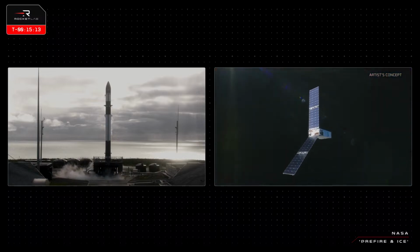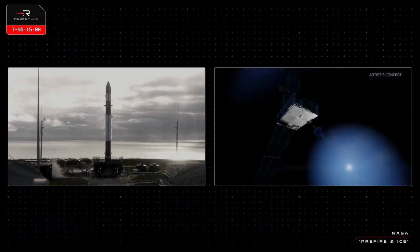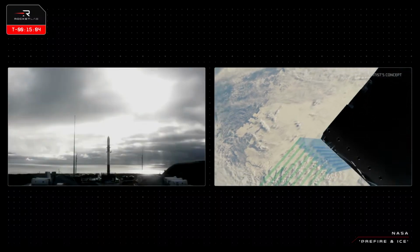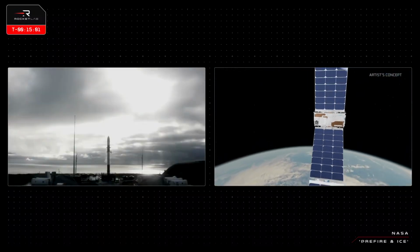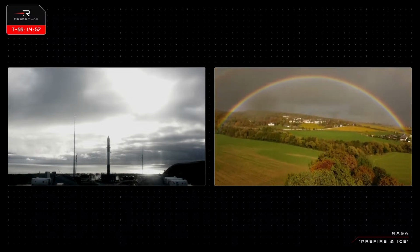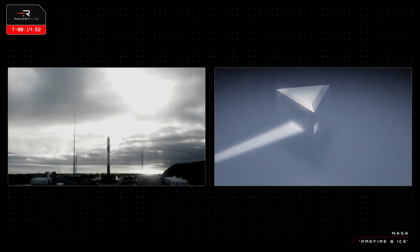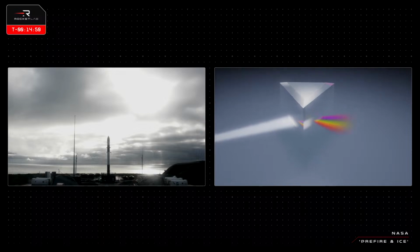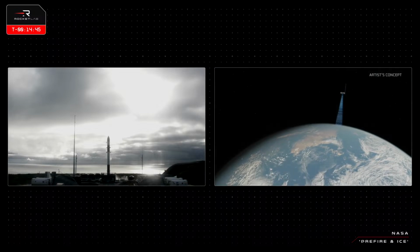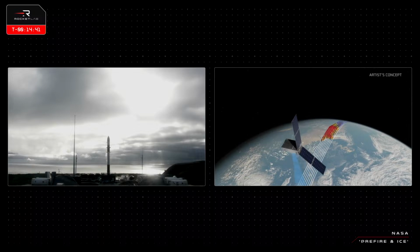Each of our PREFIRE CubeSats carry something called a thermal infrared spectrometer that looks down at the Earth and gathers energy being emitted from the planet at different wavelengths. Just imagine a rainbow. When you see a rainbow, you see the different colors in the rainbow, and what happens is light gets dispersed. Similarly, we see the different wavelengths split up, and you can measure each of these wavelengths, and that's what the spectrometer does. It spectrally separates the radiation into different wavelengths.